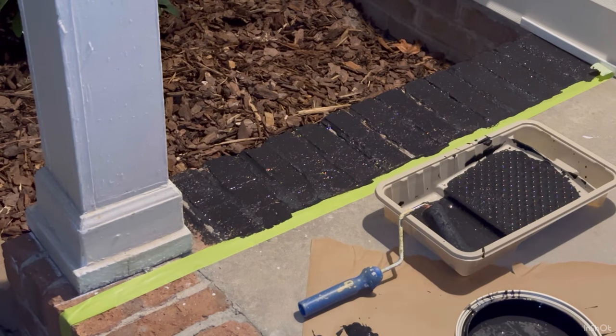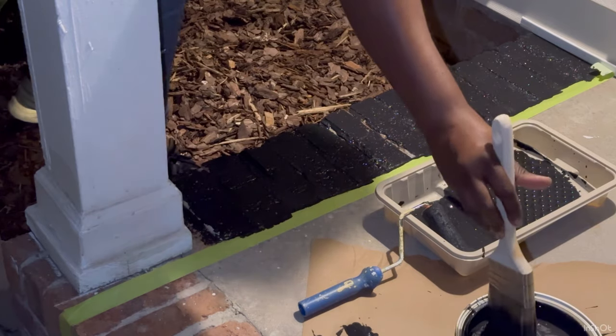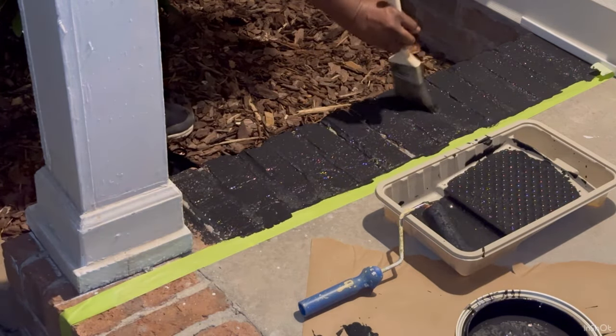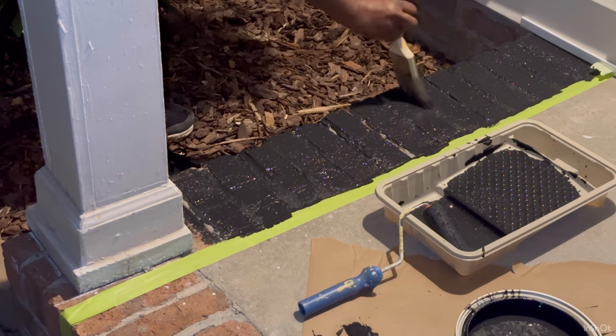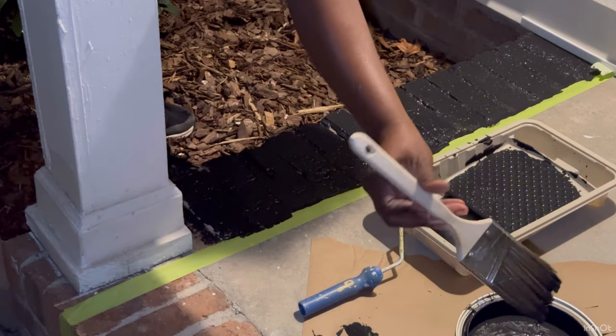So you guys can see that I started using the roller and then I had to revert to the brush, just to kind of get in between all the little nooks and crannies in between the bricks. I had to use the brush to do that. It was a little tedious at first, but I got it done.